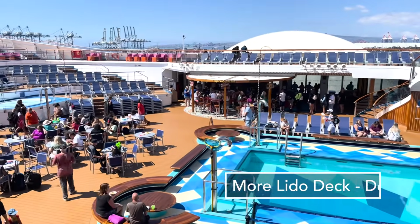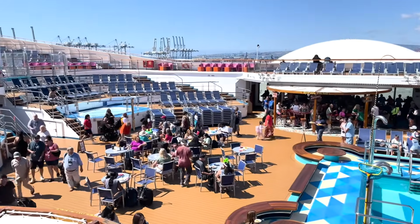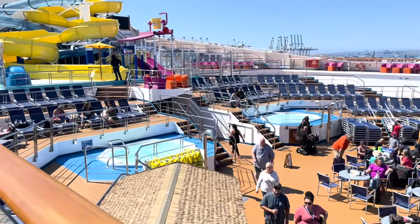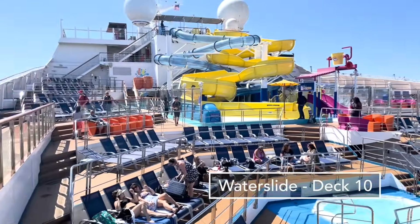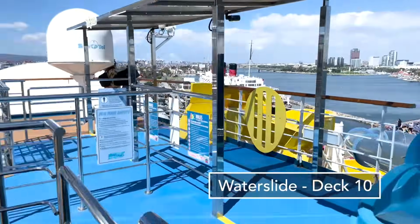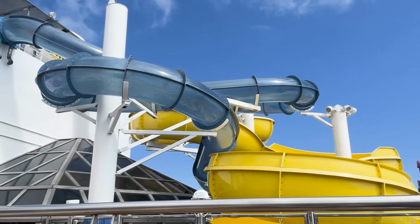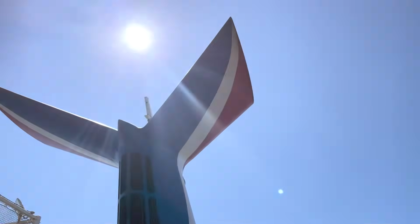This is what you're going to be walking around. So when you first get on the ship, you're going to walk around, and before your room's ready, you can just kind of walk around the ship. You can do all kind of the fun stuff. You can go on the water slide. I did it. It's super fun. I actually really enjoy it. I love water slides. And that's the kind of whale tail for the ship.